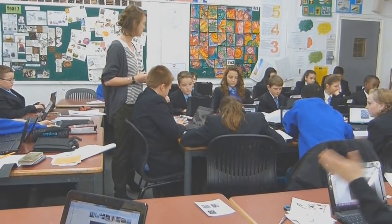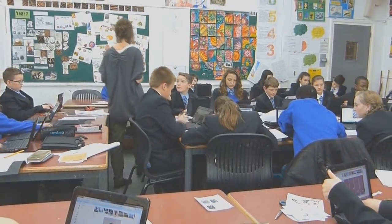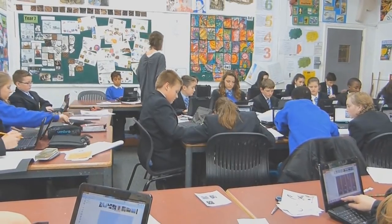So the virtual learning environment has been really useful for the netbooks. People are jotting notes now in the back of their sketchbook. Some people have written notes in Word as well, so that's great. Well done for those people.